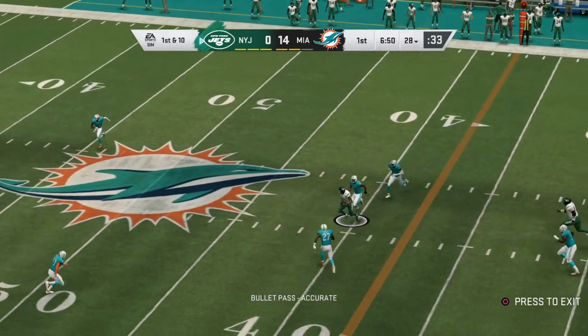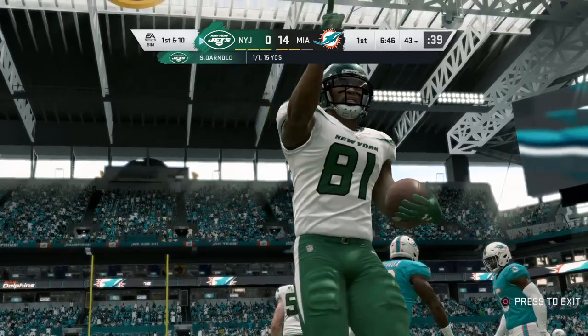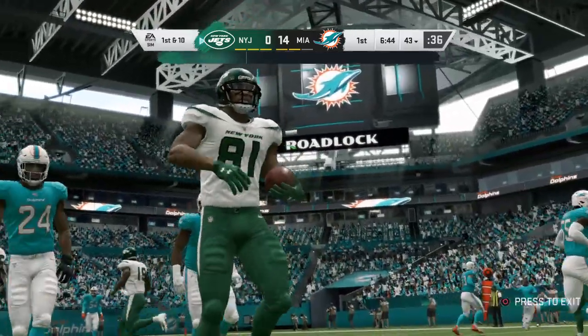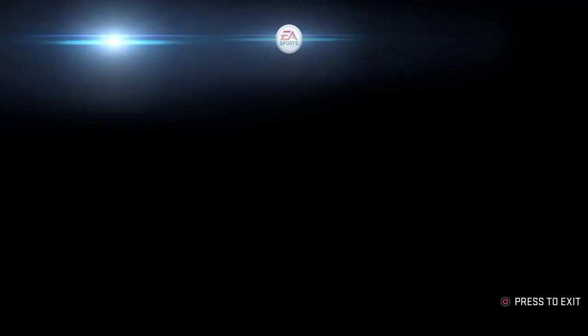I think that they'll stay with it. I don't think they'll abandon it just yet and try and generate some offense on this drive. Anything, at least 3 points, get that 0 off the board. Give him 15 yards on that one, and the Jets move the chains.